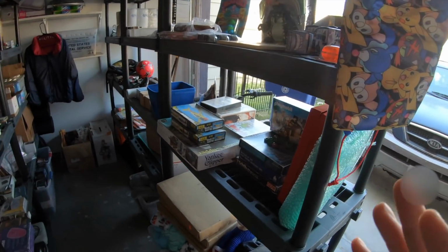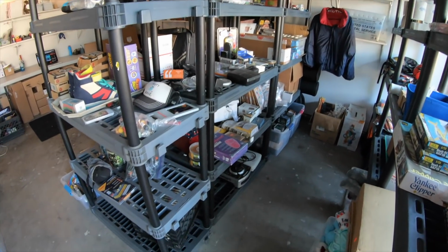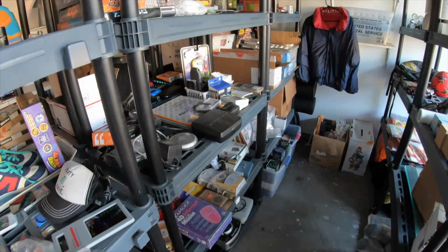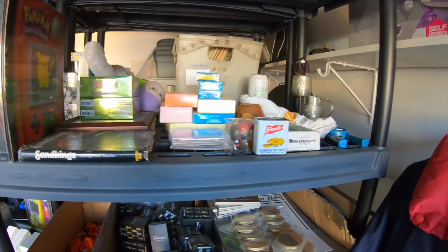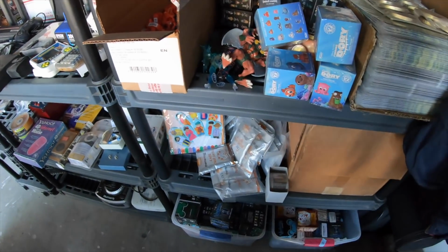And then if we come this way, we just have shelves and shelves of inventory. I do recommend trying to sort it out by category, but sometimes that's not always possible. You can't always get everything sorted out the way you want it. And if you see anything here that you're interested in, don't be afraid to send a message. We can work something out with you, especially if we're doing a deal privately.